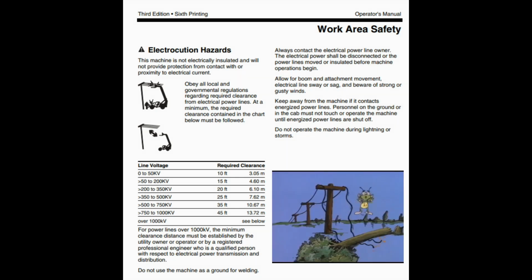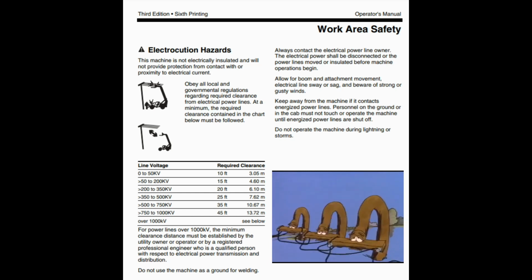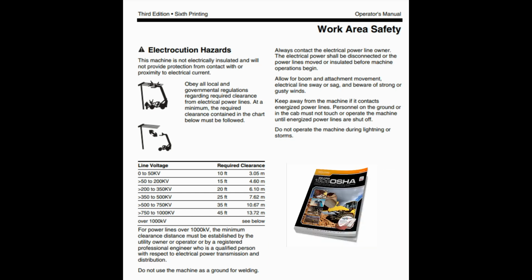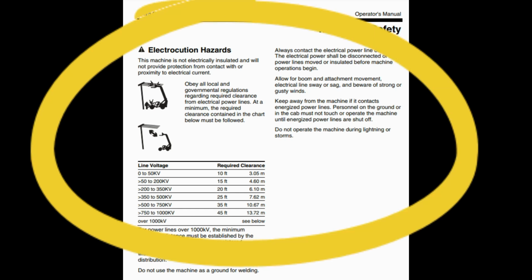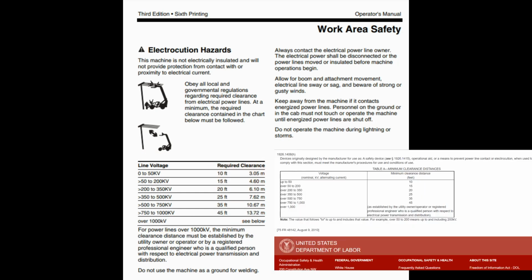Now, Louis the Lightning Bug back in the 1980s told us you got to stay 10 feet away from power lines, but Louis the Lightning Bug didn't have OSHA regulations to comply with. You working in construction must comply with 1926, and it says manufacturer's recommendations. Manufacturer's recommendations right here have what is the voltage that's in those lines and how far you have to stay away from them as per the manufacturer as well as 1926. So stay away from the power lines.